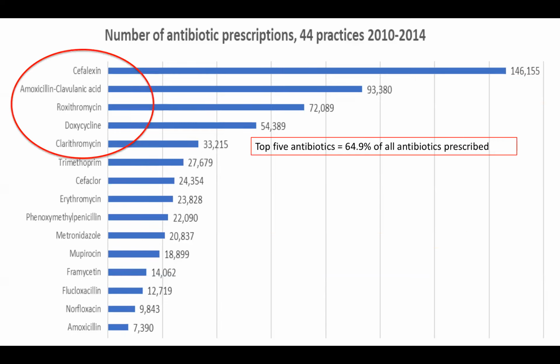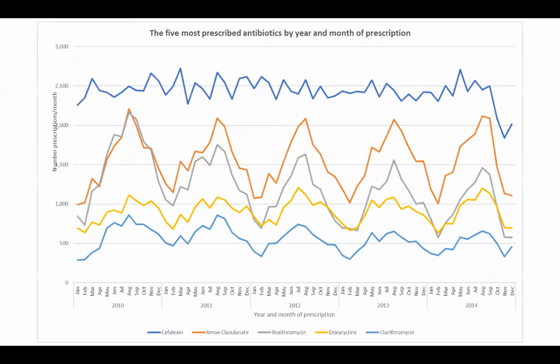So let's just have a look at the top 5 most frequently prescribed antibiotics. That's cefalexin, amoxicillin clavulanic acid, roxithromycin, doxycycline, and clarithromycin. Together, they accounted for 65% of all antibiotics prescribed. And we'll have a look at these now tracked over the seasons. You can see at the top in blue, cefalexin. In orange, we have amoxicillin clavulanic acid. In the grey, we have roxithromycin. In the yellow, doxycycline, and at the bottom in blue is clarithromycin.